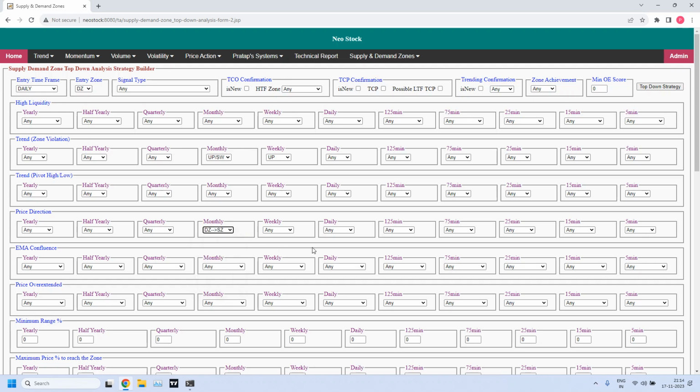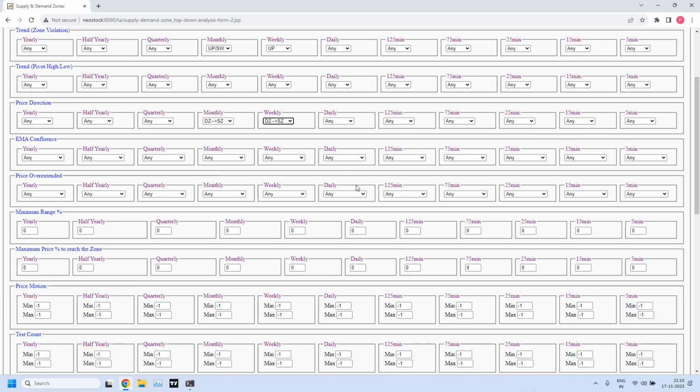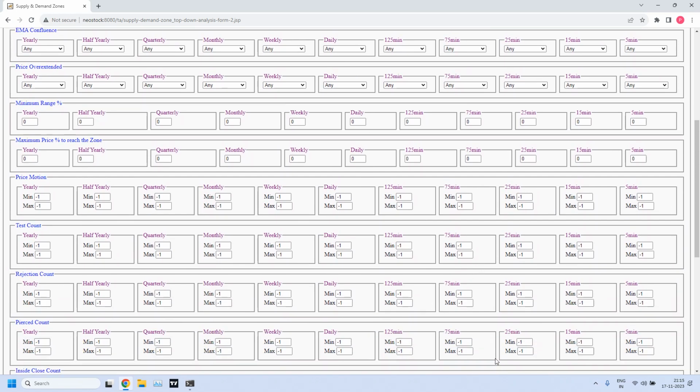And when prices, which prices? Your daily demand zone and supply zone. In between them, we don't want any weekly supply zones. That's why the weekly price direction is also between demand zone to supply zone. In these two conditions, you want to filter the stocks. But you don't want pierced zones. Because we don't want pierced zones, we are selecting the pierced count. What is our entry time frame? Daily. So for the daily time frame, we are selecting pierced count as 00.